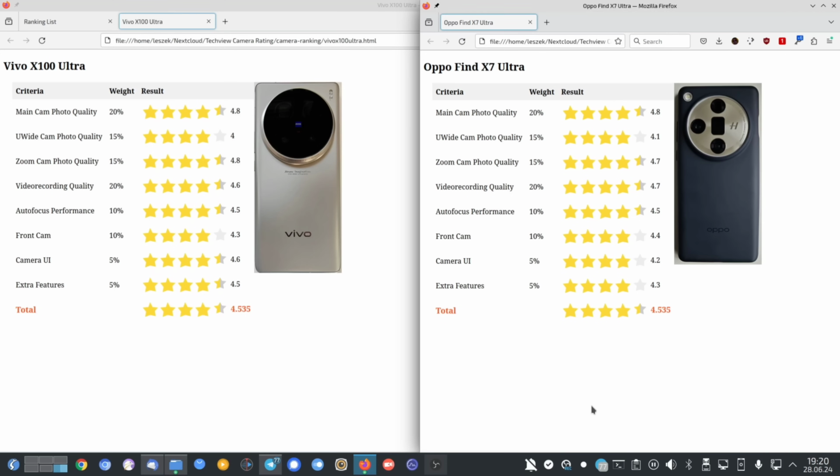However, when it comes to the zoom camera photo quality, with 0.1 points here as well. Why only 0.1 points? Because it is at daylight better than the Oppo Find X7 Ultra at 3 or 3.7x and up until 5 or 6x, but then the Oppo is winning with its 6x and beyond, like 10 times zoom, 30 times zoom, 60 times zoom. Even though the Vivo X100 Ultra is doing lots of processing there, it is not winning in terms of details, and this is what you can clearly see here. This is why the Oppo is not so far behind the Vivo there.